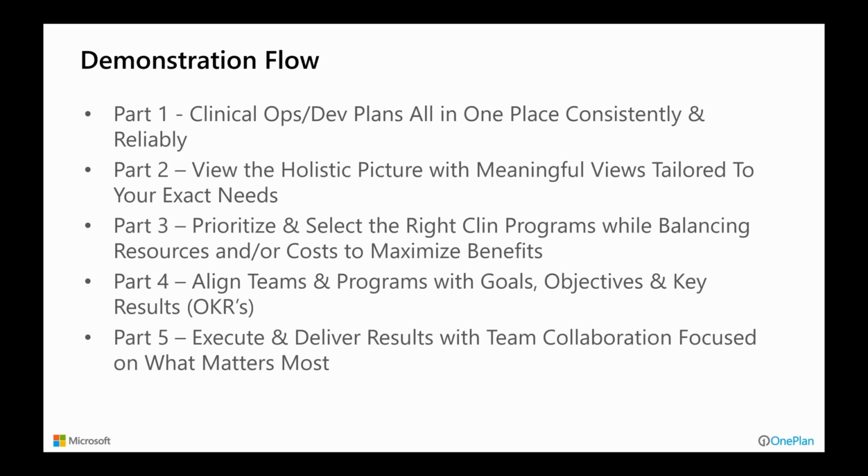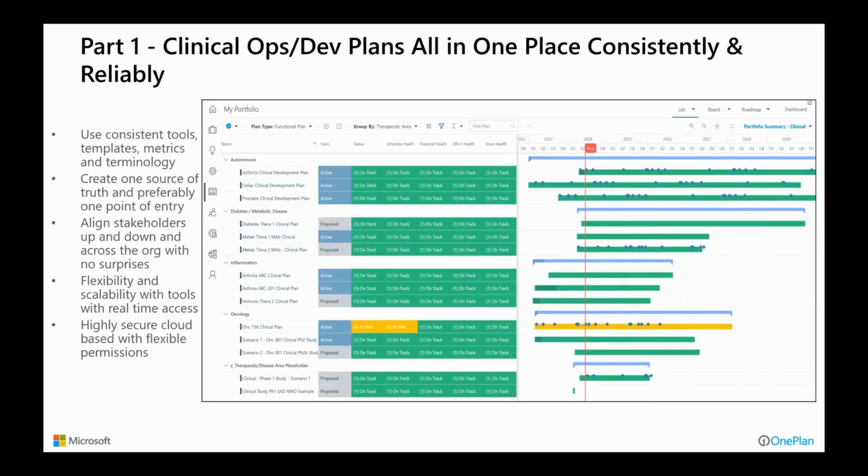How can we use this platform to help us execute and deliver results with team collaboration, focusing on what matters most? So part one, let's get things in one place, consistently reliable. We're going to have a look at the portfolio area here, and we can organize this information by therapeutic area, by asset, by indication, any way you need to, and slice it across so we can look at all of our clinical plans in one place and use consistent templates, metrics, and terminology.